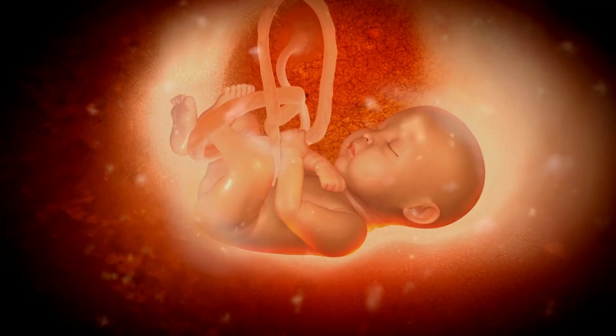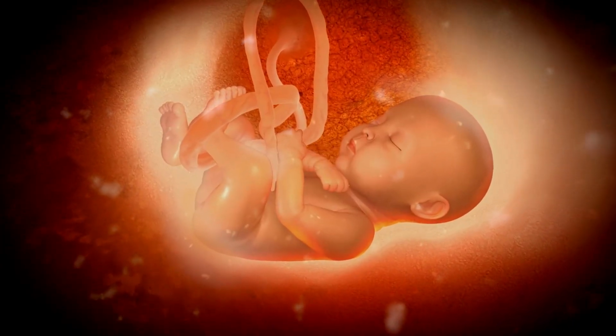The fourth sign of a head down baby is feeling your baby hiccuping in the bottom part of your belly. In the third trimester, your baby is swallowing more and more amniotic fluid, and it can cause your baby to get hiccups. But the hiccups are actually helping your baby's lungs to mature so that they can breathe after they're born. So if you notice jerky, hiccupy movements in the bottom part of your baby bump, it's probable that your baby is already head down.